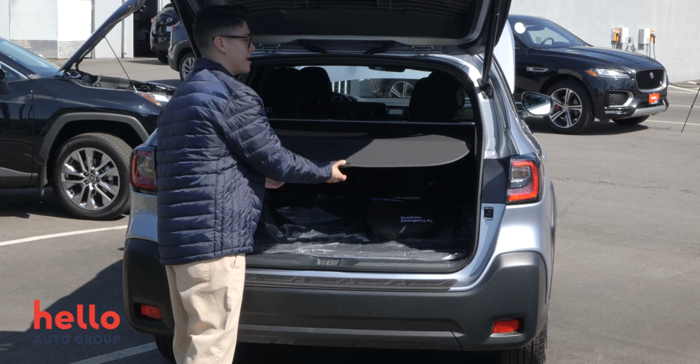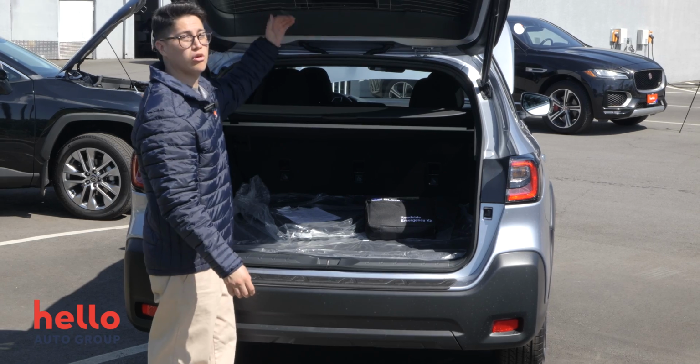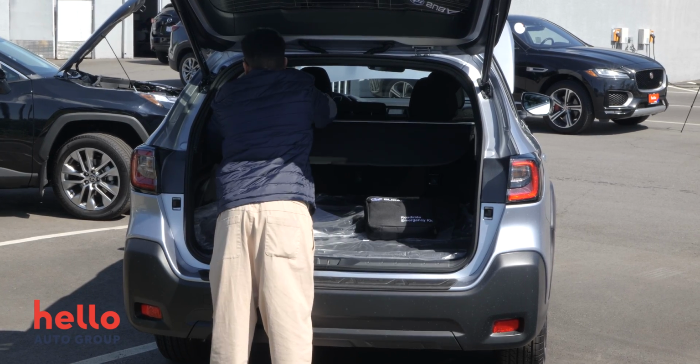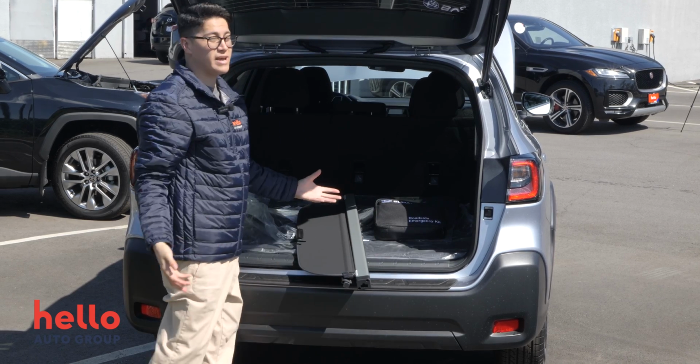And what this one also has is like a halfway point in case you don't want to hide everything or you want to hide things from more up above. Now this sunshade is still removable, and it allows you to get around however you need to, or fit more back here if you need to.